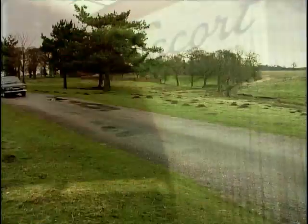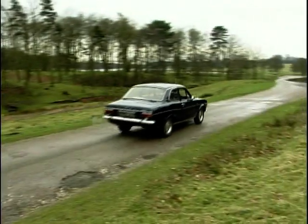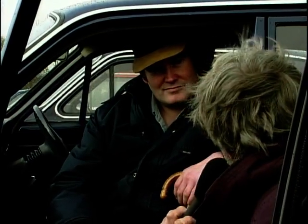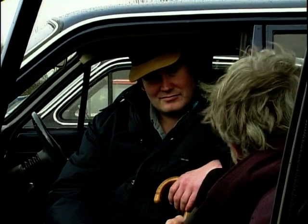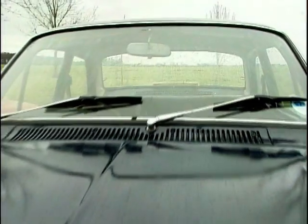There's a thriving Escort owners club, and they're fiercely proud of their treasured Escorts. Who better to tell us the car's secrets? Nigel, a man with two Escorts. Tell me, this blue one here looks almost new. Yes, well, it's got original 15,700 miles on the clock.